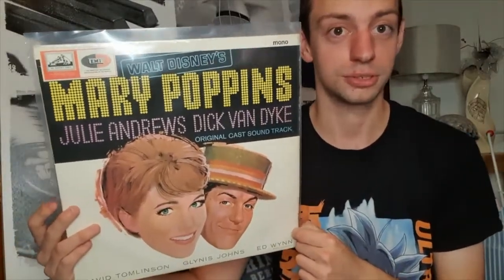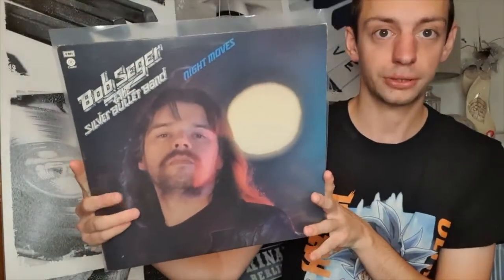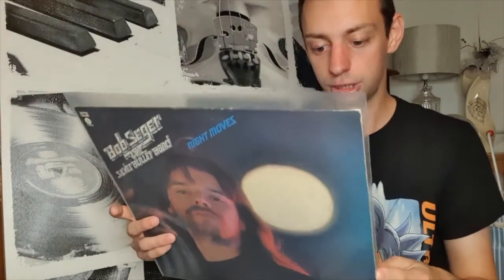Try saying it backwards. Bob Seger and the Silver Bullet Band, Night Moves. The only reason I picked this up is mainly because of the game GTA 5, which my fiance is playing right now. The song is in that game. It reminded me how much I like Bob Seger and the Silver Bullet Band, so I wanted a copy of this. Finally got one. Didn't take me long to find it either, luckily.